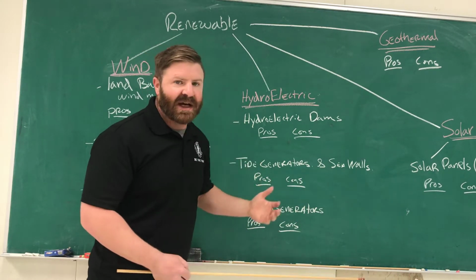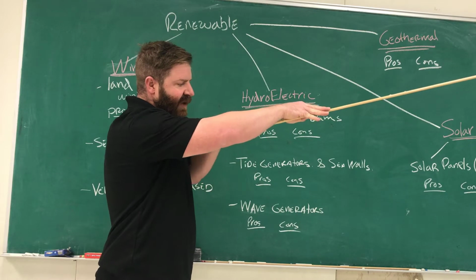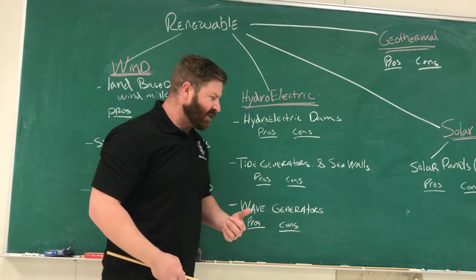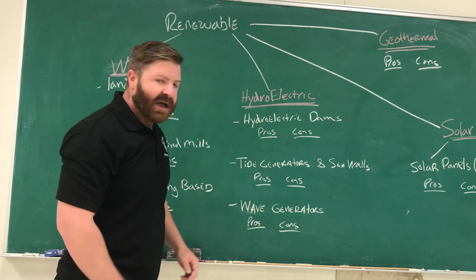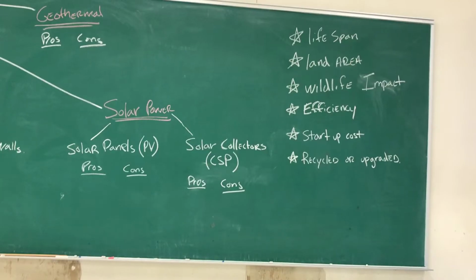It is technically tidal power because it's using a high side and then running through the generator on the low side, and then when that fills up, the sea decreases when the tide goes out, and then you've got water pressure built up behind the seawall and then goes back through the generators. So it's still a form of tide power, even though it's using a wall very similar to a hydroelectric dam. There's also wave generators. There's many types of wave generators, and there's pros and cons to all of those.